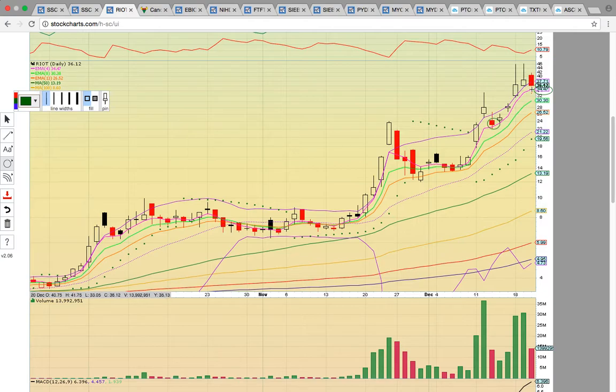If it drops below EMA 4, it could correct like right here, where it dropped below and headed back down. It held the EMA 13. On a big correction, it could pull back to the middle Bollinger Band down here at 21 and keep the strong uptrend going. It has a very strong uptrend.